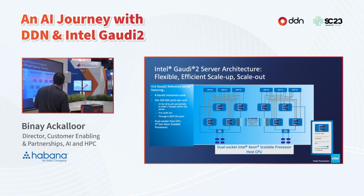The remaining 3 go through these QSFPs. So those go to external servers and external racks. So that's how you can get the scale out. So within the server, you use the 21 ports to get your scale up, and then external you go for the scale out, sorry.